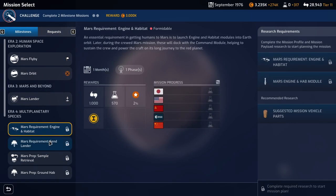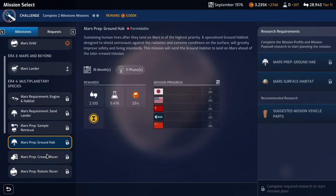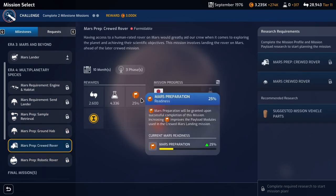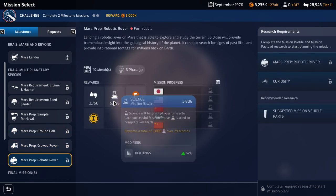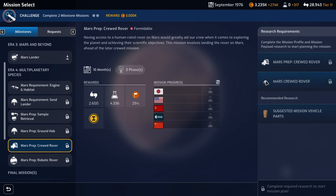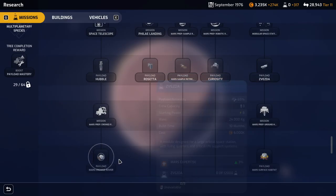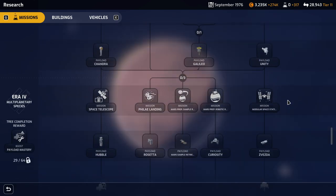Mars requirement, engine and habitat, send lander. There's other stuff here, Mars prep ground hab. So the big Mars preparation stuff is these things here. And at least they give us some science, so that's nice. So a robotic rover, well that's simple. Crewed rover, Mars crewed rover. We get that down here. We are a long ways off from that.